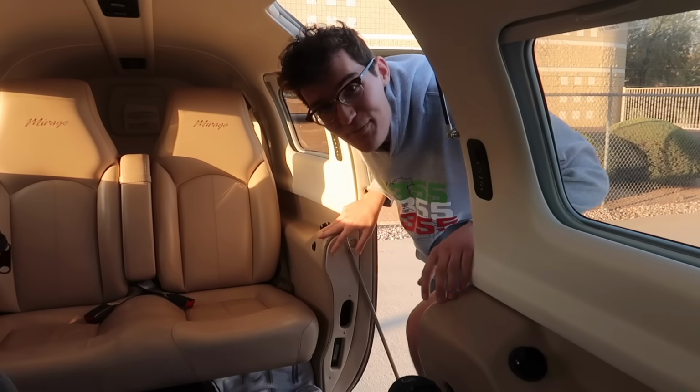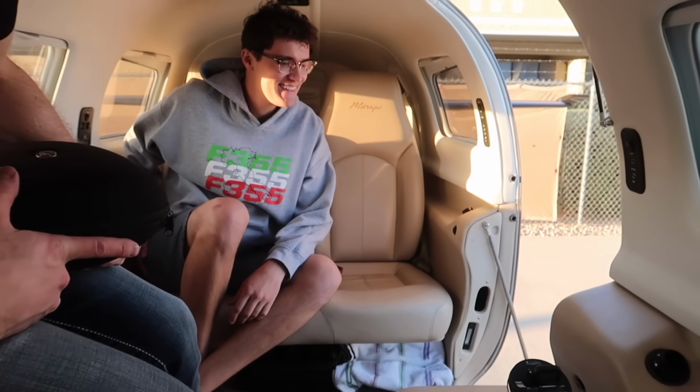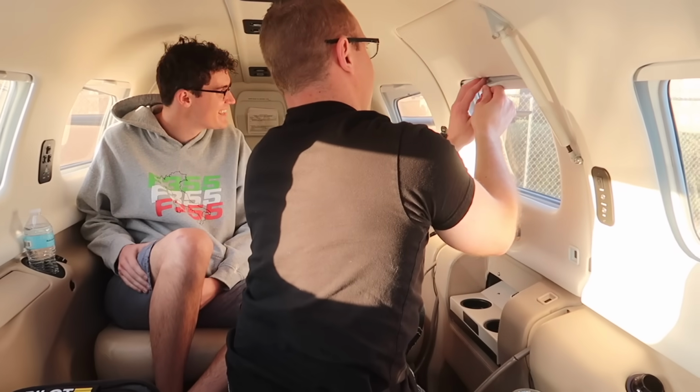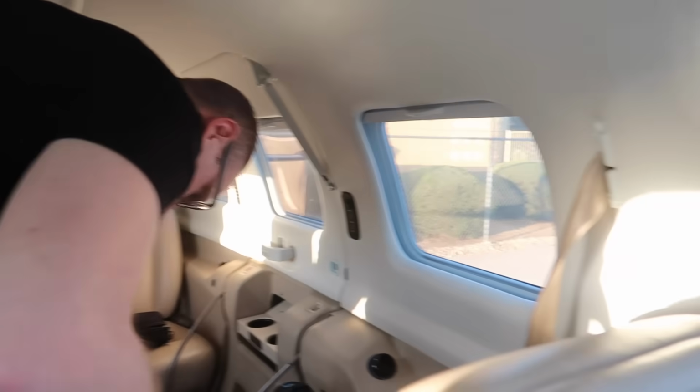Look at this cabin class aircraft. Awesome. All right, he's in. Let's go. This is big. I like this. This is way bigger than a Bonanza. It feels like a small jet. Like we've sat in some Eclipse 500. Yeah, it's pretty close.